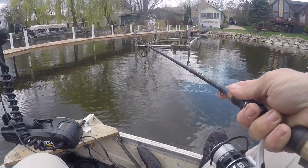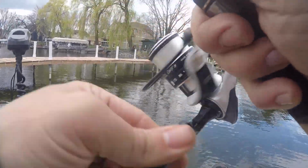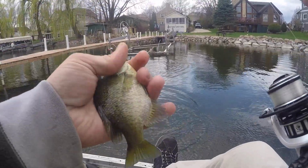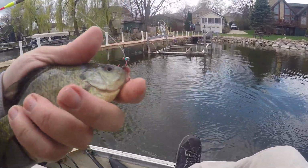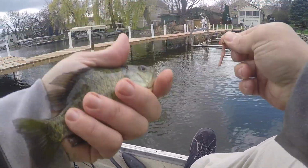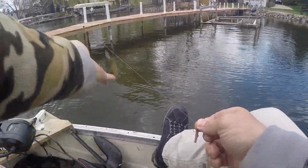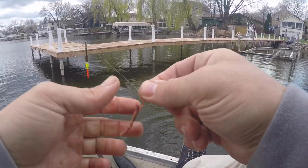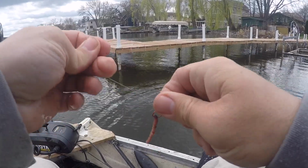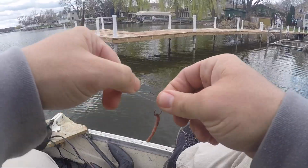Right in his mouth. Oh, here's one of those little guys. Man, it's tempting to hold on to this guy for cut bait. Have to let him go. I might have a secondary plan here if I catch enough bluegills. I'll keep that a secret for the time being, though.